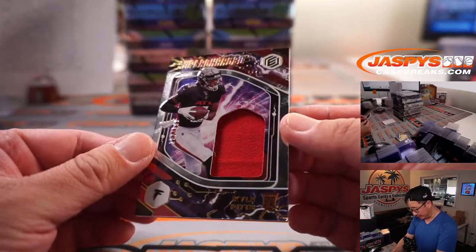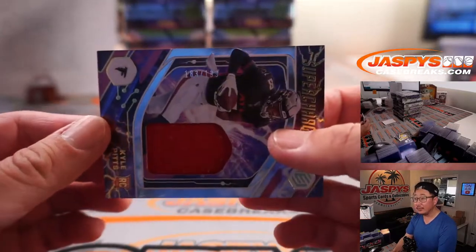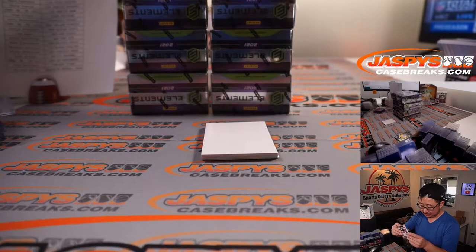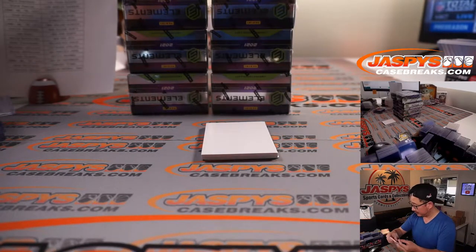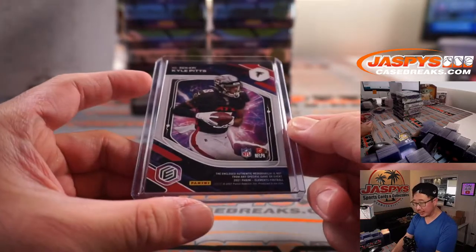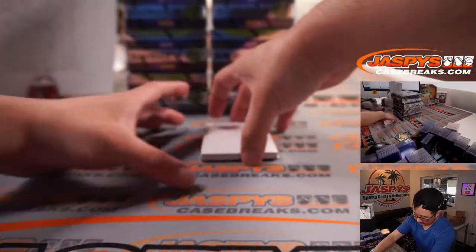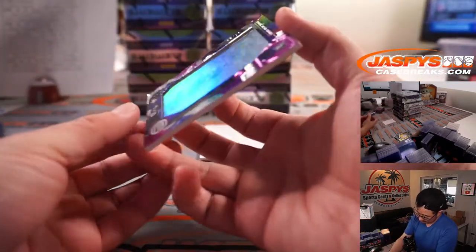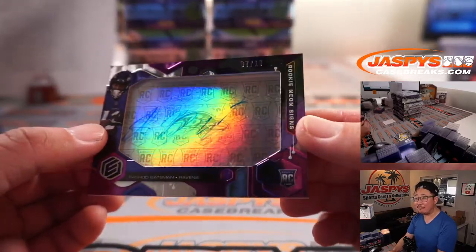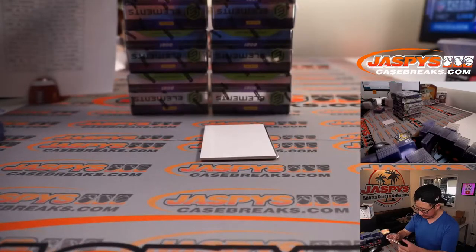Supercharged relic, Kyle Pitts. $199. I might take a flyer on this guy. Brody and the Falcons. Pretty dynamic player here, potentially. You got Rashod Bateman for the Ravens. 7 out of 10. A lot of first round wide receivers this year.